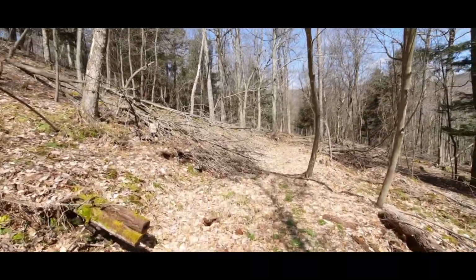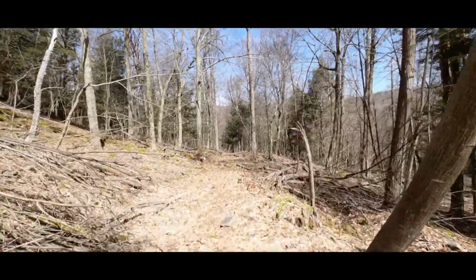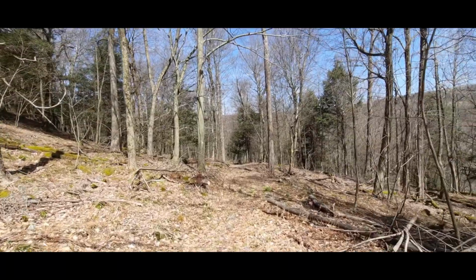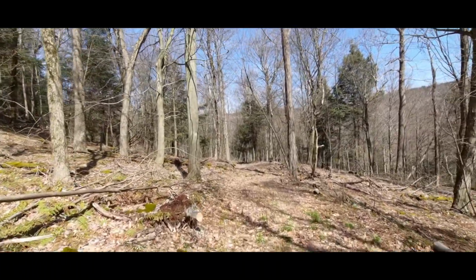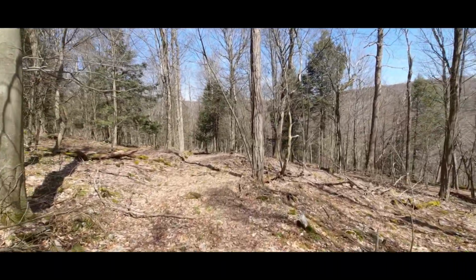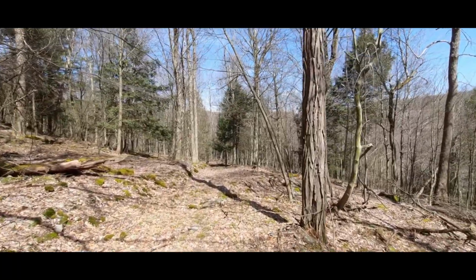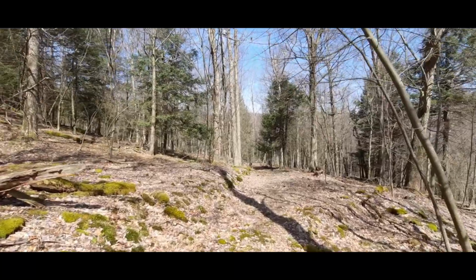So I had to stop for a minute, and then I seen where the trail, you took the sharp turn. I seen a marker. If I was to went straight, I seen there was a posted sign way down there, so I knew that wasn't it.